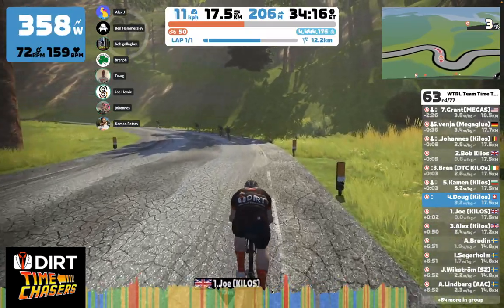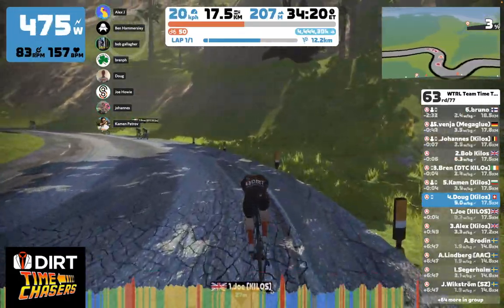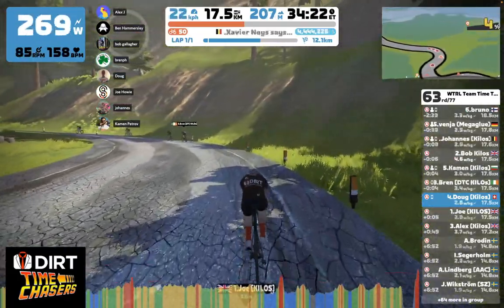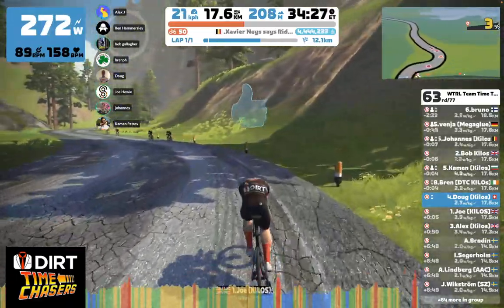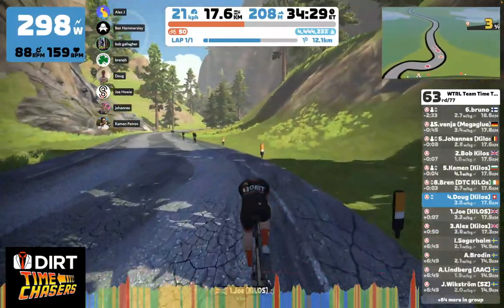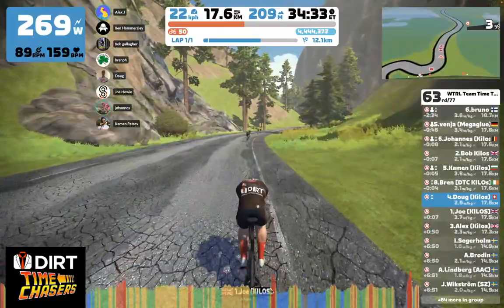Big little spurt here, just get speed back up, all bunch up. Two guys at the front. I'm right at the back, I'll catch you all. Bob, let's see you up front. Yeah, Bob, you jump to the front and take the pull.